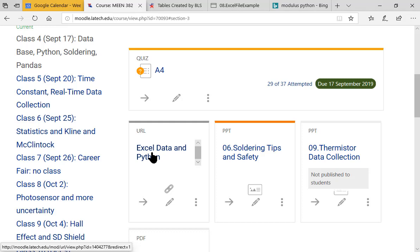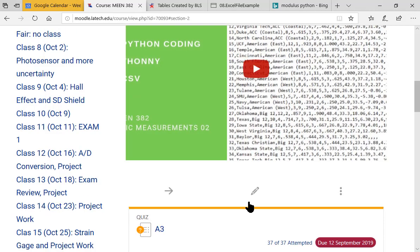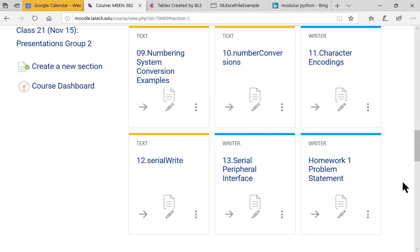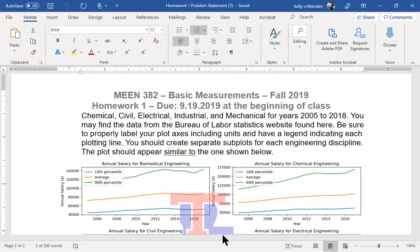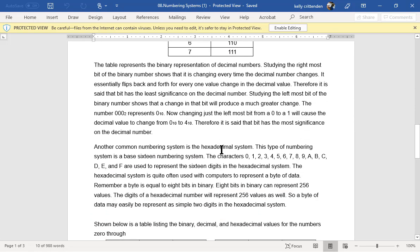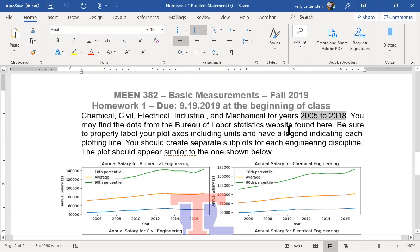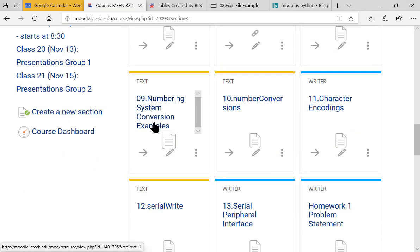I've actually posted these on class 3, but we didn't look at them. I don't want to read through these numbering system documents, but they are useful for understanding a little bit more about hex and binary and how these things work. This one starts out with base 10, but I'm not going to read this to you. If I were you, I would read these. They're not terribly long, like 3 pages, but I don't want to sit here and read them to you because that'd be a little ridiculous. So, numbering systems, this is some code. Actually, we might look at the code because that might be useful.